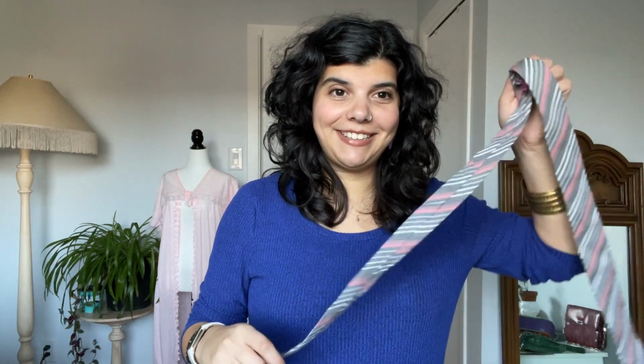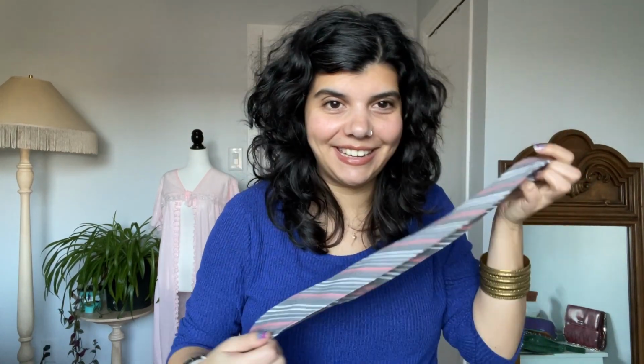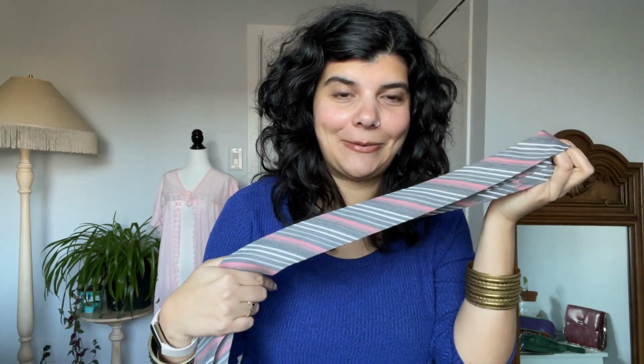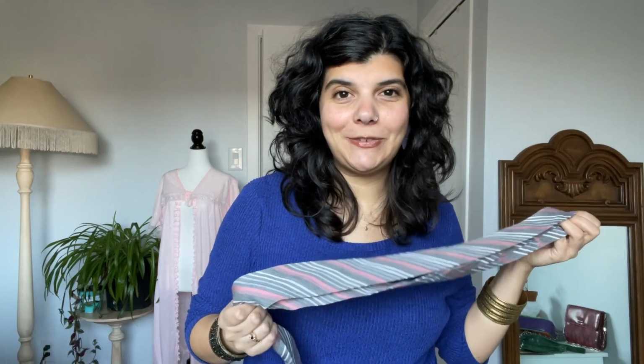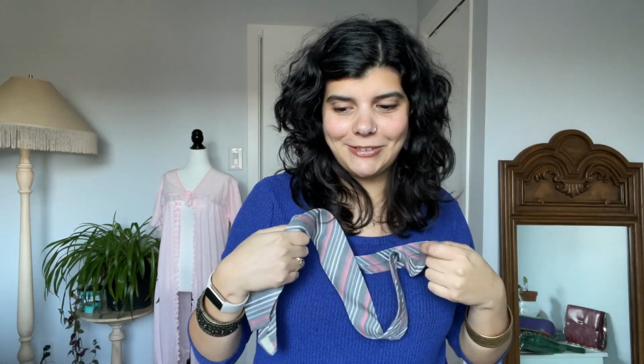That's it for my clothing finds. But lastly, I had to look through the ties, and I ended up buying this pink and gray striped tie because, as you probably know if you've seen my other videos, I have a thing for ties, and I have some in brown and black and gray, but I didn't have one with pink accents, so this will be fun to style with a white button down and a vest on top.